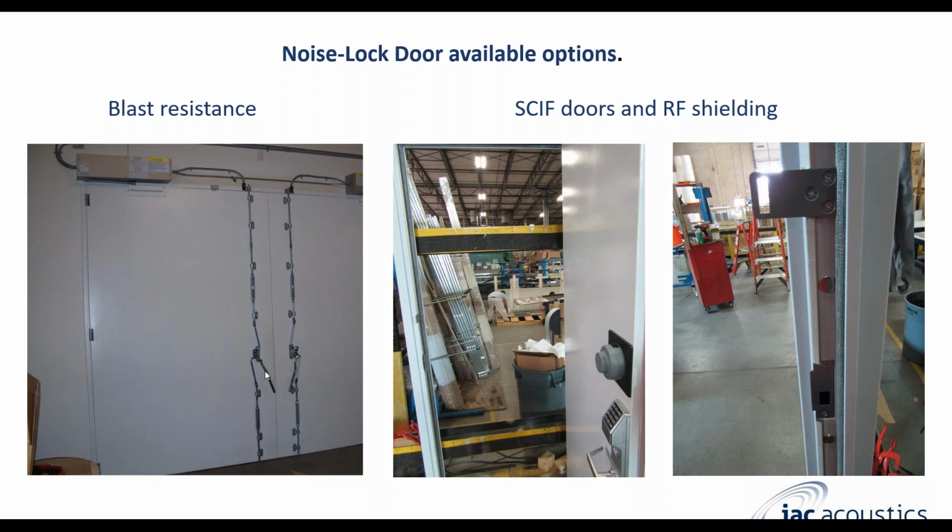This is some Cremone style hardware. You'll see this typically on blast resistant doors with top and bottom latching vertical rod.